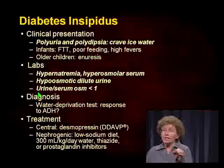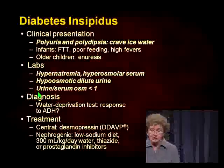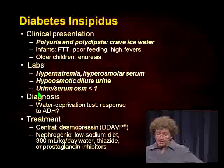And then when they start getting in trouble, you give them ADH, and you see if they respond. If they respond to it, they have central. If they don't respond, they have nephrogenic. So that was a board question one time. They showed you a bunch of labs, and then at 11 o'clock they gave ADH, and then a bunch of labs, and the labs didn't change. So they had nephrogenic; they couldn't respond. So if you have central, use DDAVP, and if you have nephrogenic, low-sodium diet, thiazides, or prostaglandin inhibitors.